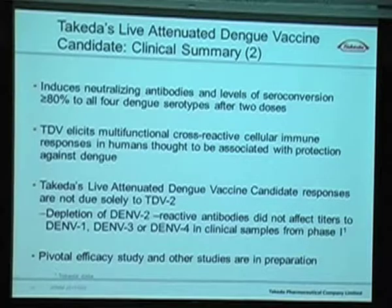And finally, our pivotal efficacy study is in preparation at the moment, and we plan to start this next year. Thank you. I'll take any questions.